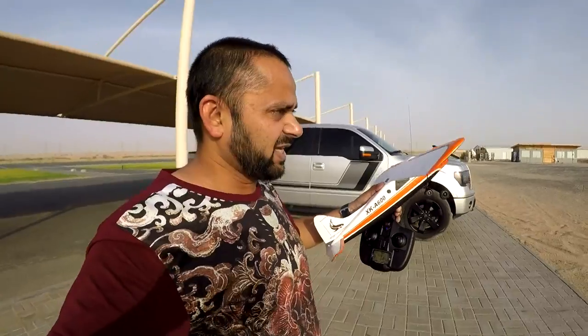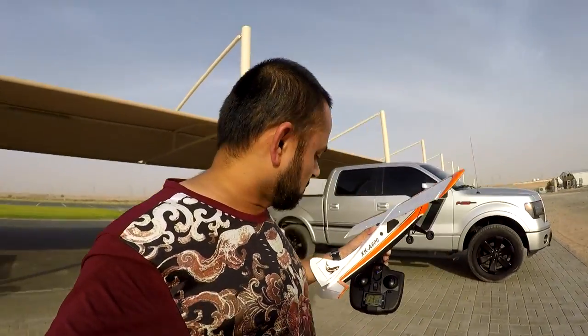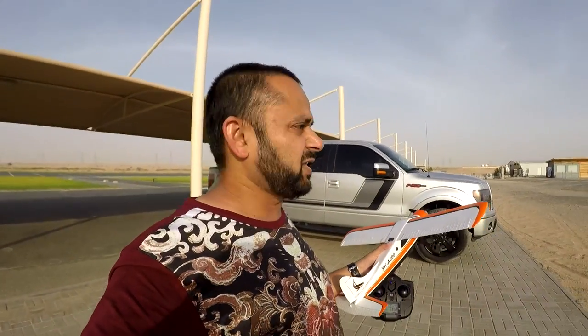I don't think anyone would ever want to fly such a mini plane in such windy conditions in the desert of Dubai. But we tried it and we did it and it flew. So yes, it's gonna be one of the best things for Arish to learn to fly. Enjoy. Well, I cannot fly anything else right now, so I'm gonna go home.